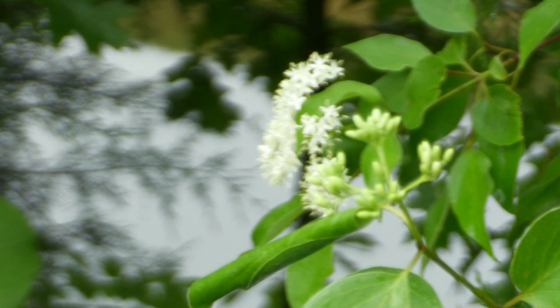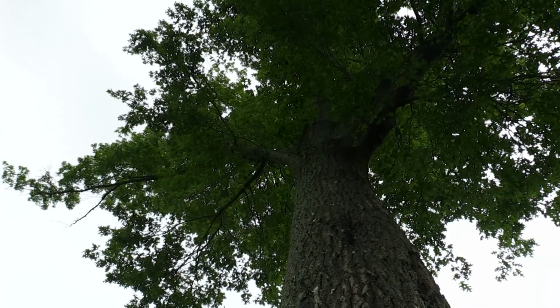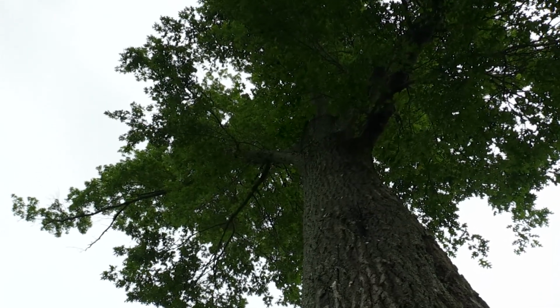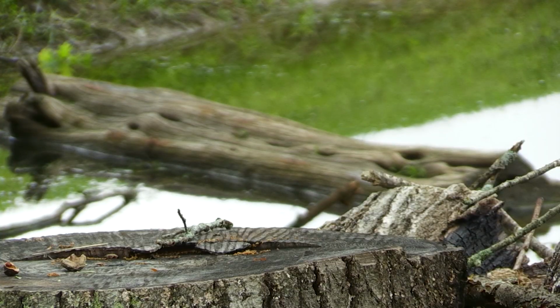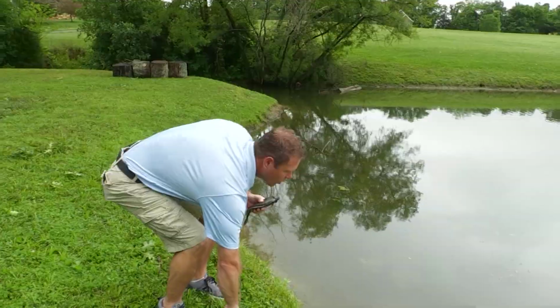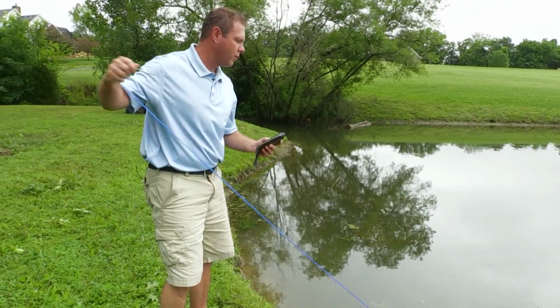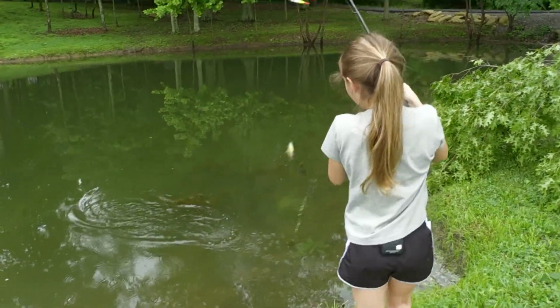Yeah. Campbell, was that fun? Yeah. I got one. You got another one, Leo? Yeah. That's a big male bluegill. That's really big, Leo. Good job. I'll tell you what, now that I see how big some of these male bluegills are, we'll just keep a couple of males and we'll throw all the females back. I think I have a bluegill. Woo! That's a good one, Campbell.